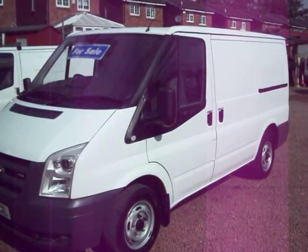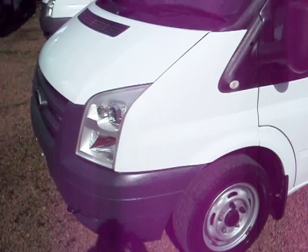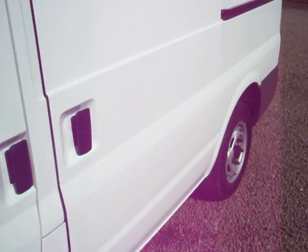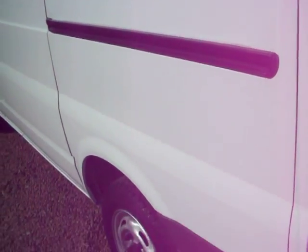This vehicle in particular is a one owner vehicle, one owner from new. Travelled 42,000 miles, so it's got lovely low mileage on it for a 56 plate van. It's got a full service history as well, which only adds to its appeal, and I'll try and show you as much of the van as I can.